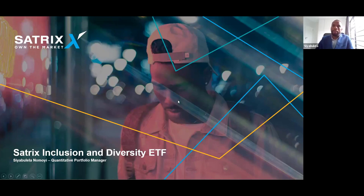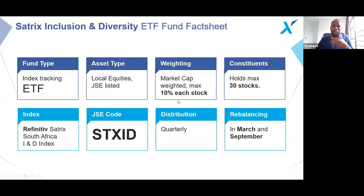So as a start, I just want to explain again on the ETF, and this is the ETF that will be tracking this index. What do you expect from it? So the fund will obviously be an ETF, and it's only going to hold JSE-listed companies. So there's nothing outside that. You won't see any Apples or Google shares in there. So it's only listed companies in the South African JSE exchange.